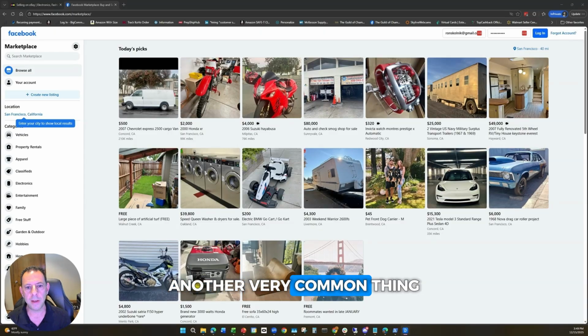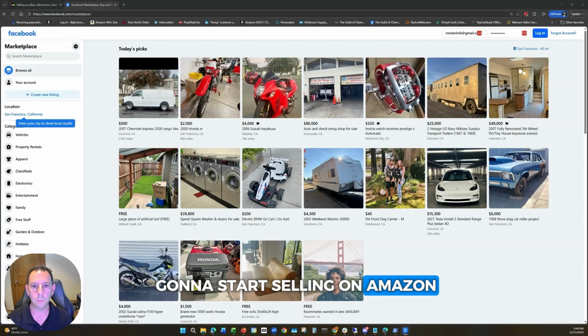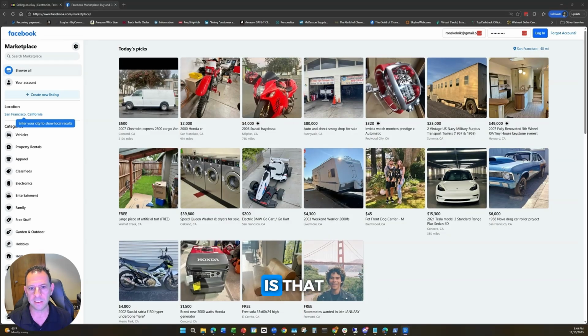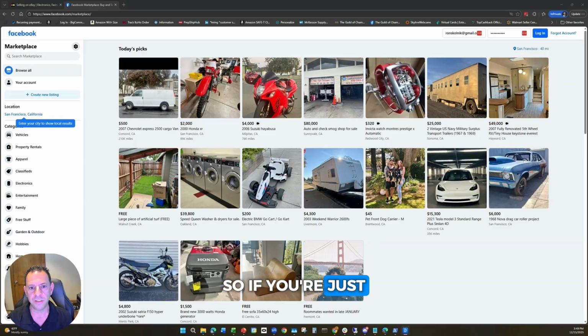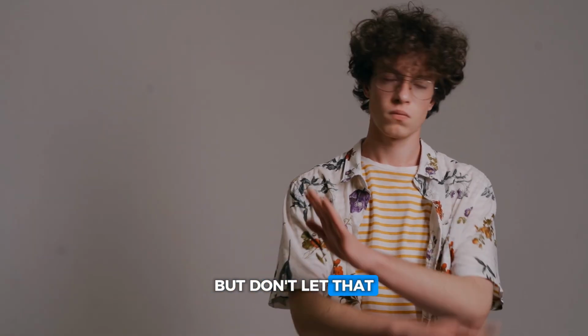Another very common thing that people run into when they think, I'm going to start selling on Amazon, which is they equate that to reselling, is that they're not allowed to sell certain brands, which is true. So if you're just starting on Amazon these days, there's going to be a lot of brands that are gated, meaning that you have to apply to sell that brand. There's high requirements. Amazon is raising the bar of what is required these days. You might even have to buy 10, 100, or 400 products from a certain brand in order to be able to sell them. But don't let that stop you.